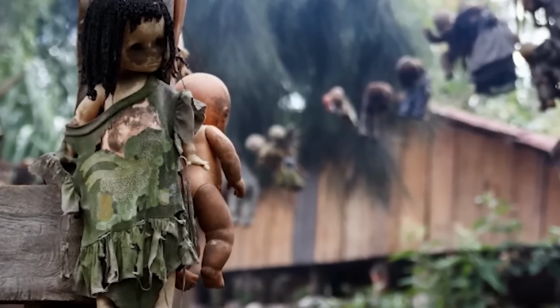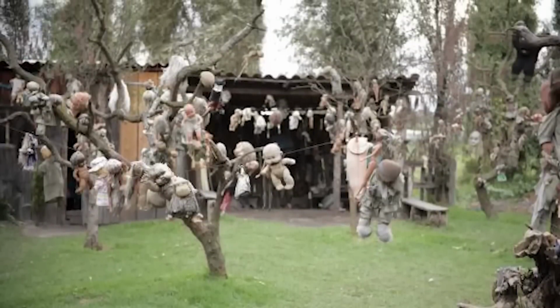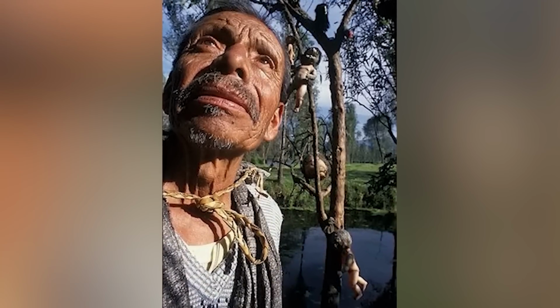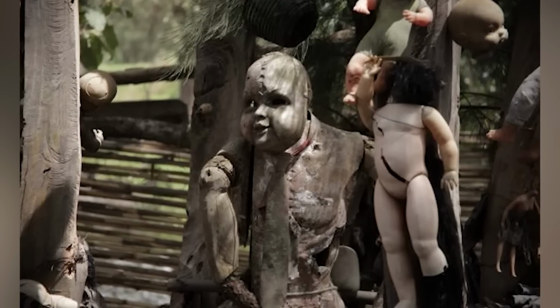These dolls are hanging or nailed to the trees. Now the dolls have to come from somewhere, right? And they came from a local resident by the name of Julian Santa Barrera. He put all these doll parts up in order to try and ward away any demonic spirits, right? He's fighting back by nailing doll parts to a tree. I guess he's a hero.